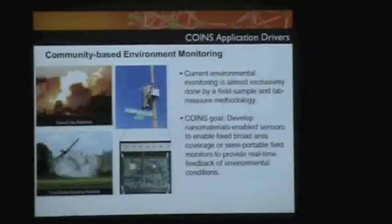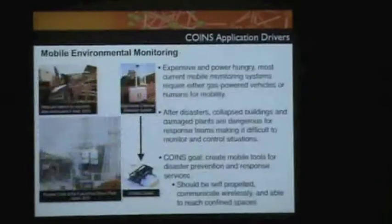A lot of times when people want to measure something, they go to the field, they take a sample, they go to the lab, and two weeks later they get the results, and they say, oh, you shouldn't be drinking your water. But you'd want to know that when you're drinking the water, not two weeks later. Or you shouldn't be breathing the air, you should stay inside, and so on and so forth.